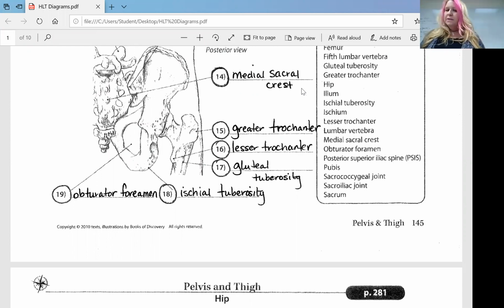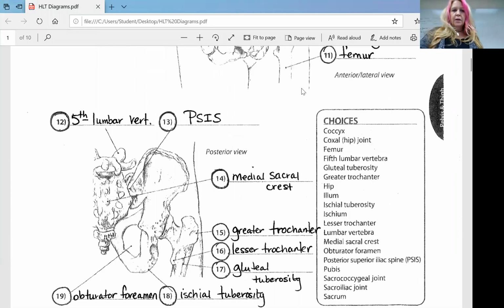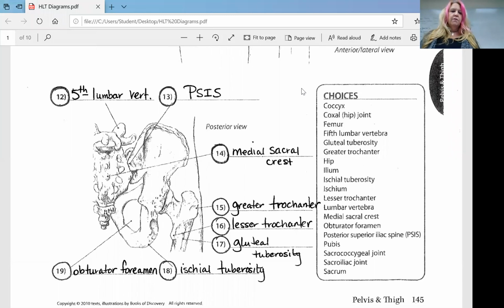So just make sure you pay attention to the numbering during the test. So we scrolled on down. 5th lumbar vertebra is number 12. Number 13, PSIS. On the test, it will say posterior superior iliac spine, spelled out. Number 14, medial sacral crest. 15, your greater trochanter. 16, lesser trochanter.